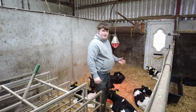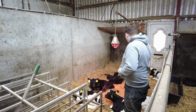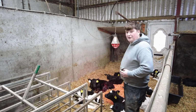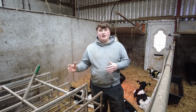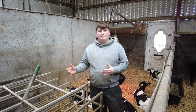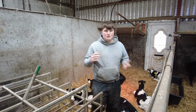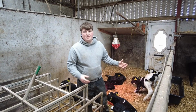So we have 6 calves in here. These are the ones that were born most recently. So there's 2 Angus, 4 Frisian heifers. So we do use sexed semen here. The best of the cows get sexed Frisian, trying to get the best kind of replacements that we possibly can, and cows that might not be performing as well or may not be the best genetic merit, they get an Angus.